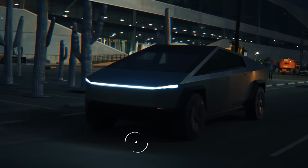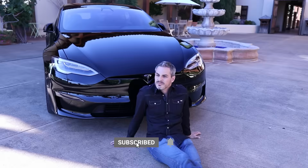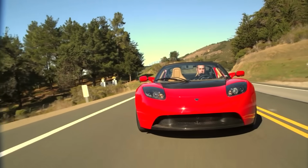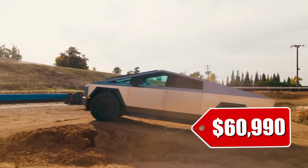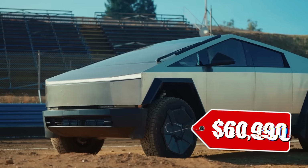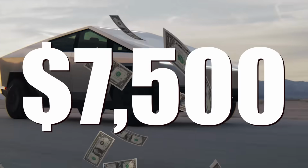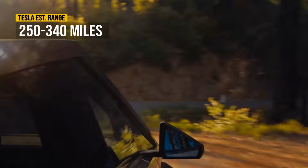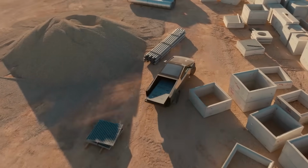The Cybertruck is the 6th consumer electric model from Tesla. That of course includes the Model S, X, Y, 3 and the discontinued Roadster. The Cybertruck starts at around $60,000 and the top of the line version will run you about $110,000. But it is qualified for the $7,500 tax credit in the United States. The range options vary between 250 to about 340 miles, but there are a couple of pretty big caveats here.